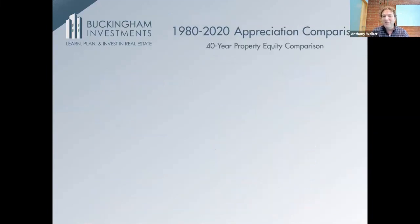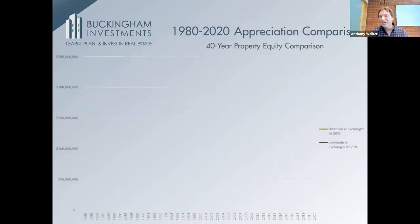Now let's look at how this applies over 40 years, because we looked at a 1980 sale. Here is buying in Hermosa Beach and continuing to do exchanges as appropriate over time and putting 50% down every time you do an exchange, because you're staying in Hermosa Beach. If you have to put 50% down every time, you still do end up at about $25 million at the end of your investment's life cycle 40 years later. So you're 130 grand to $25 million. So great, nice job. 40 years is a long time, so you got a strong return.